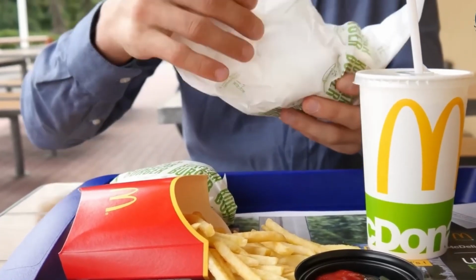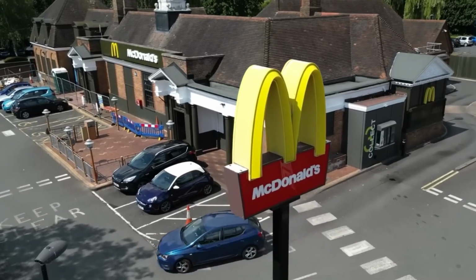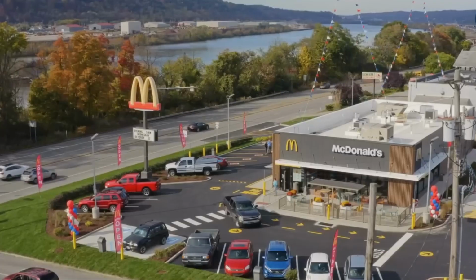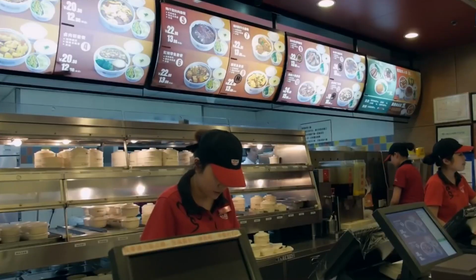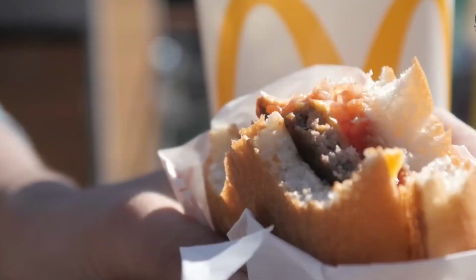Former employees described the meat arriving in frozen blocks that look more like building materials than food. "We'd have to thaw these gray blocks that smelled like nothing," said a former prep worker. "Real meat has a smell. This stuff was odorless," which should have been our first red flag.